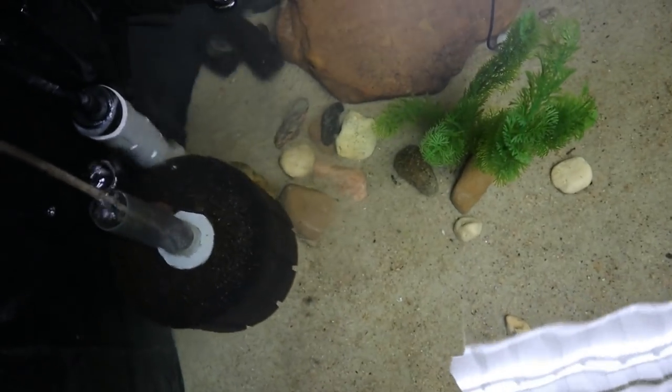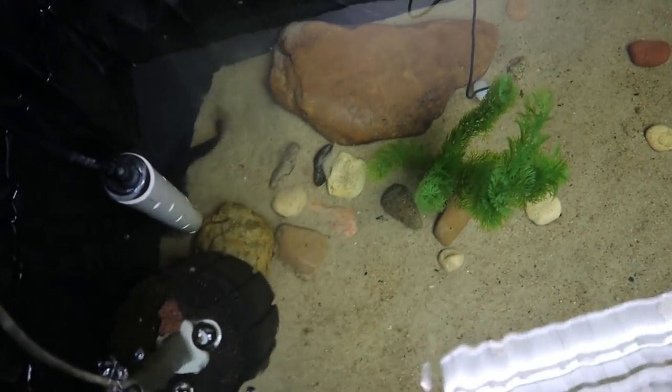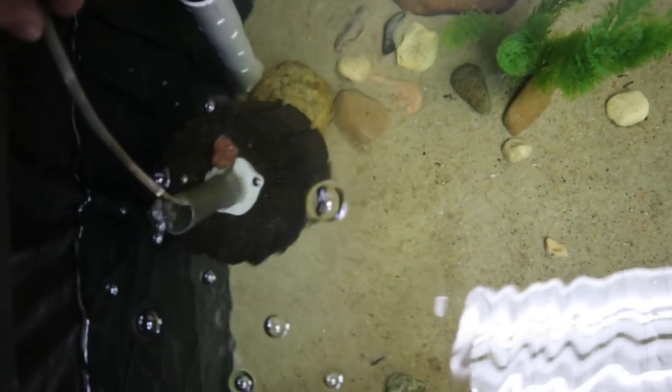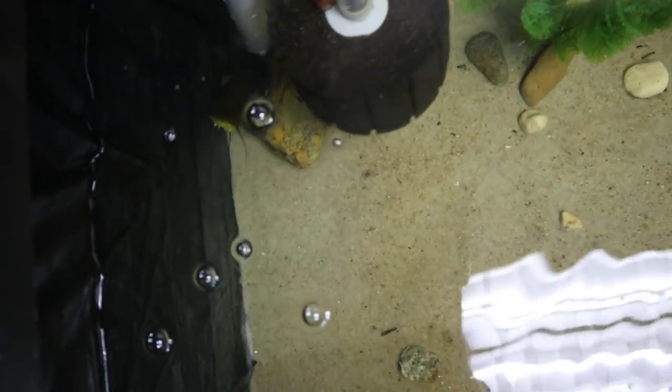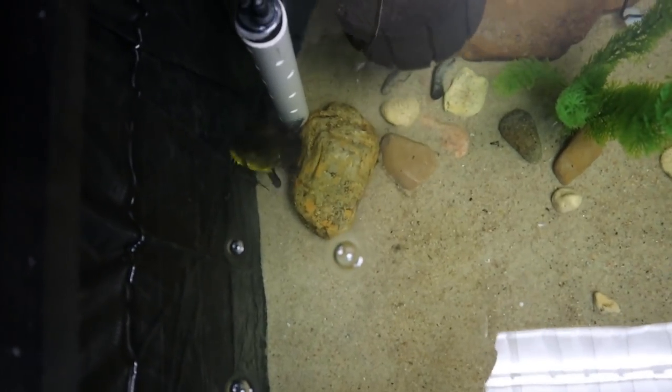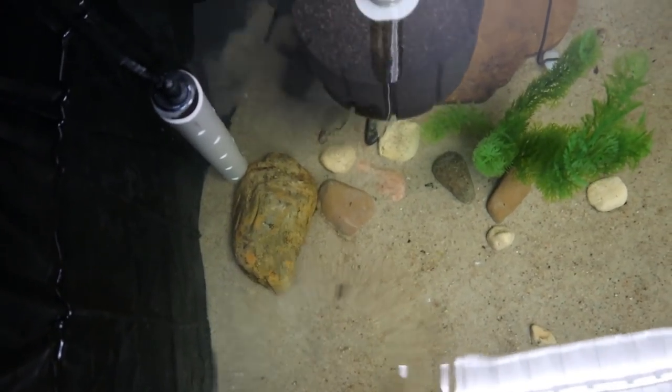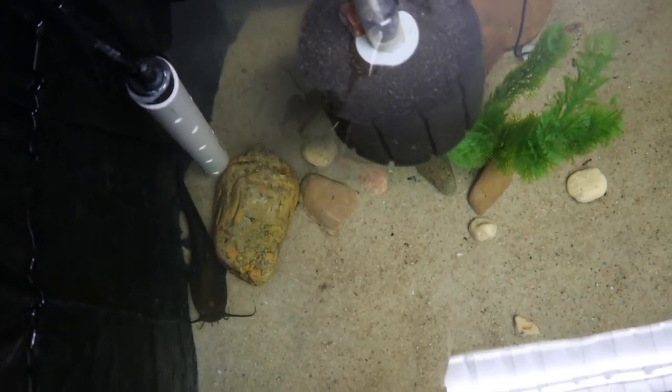There he is. So, still getting used to the pond, but as long as he's got a quiet spot to hide, he does great. I know, bud, I'm sorry. But there you can see the yellow. But yeah, he's a super cool fish. I'd call this a success. I'm thrilled, honestly.